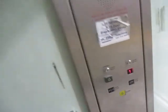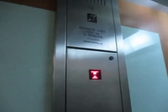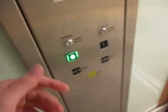Mind the doors, please. Going down. First floor. Mind the doors, please. Every single light has blown apart from the emergency lights. Thank you, PDRS.